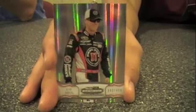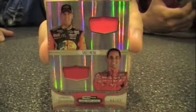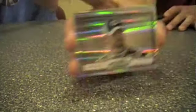Kevin Harvick. Oh, yeah. And I have a dual sheet metal card from the Earnhardt Ganassi racing team. That's nice to see. That's what it says. Some red sheet metal. Jamie McMurray and Juan Pablo Montoya. Seems he may have dropped the Pablo. Jimmy Johnson.